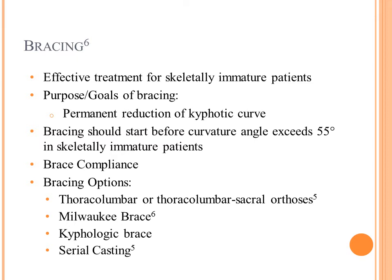There are several different bracing options. The Milwaukee brace is one that's been used for many years and it's been proven to be really effective. There's the Kyphologic brace, which is a newer, more modern brace that's similar to the Milwaukee brace and highly similar in brace correction, but uses less material for the brace, therefore increasing patient compliance. Serial casting is another bracing option if bracing itself has not been proven to be effective, and it's a more permanent correction.